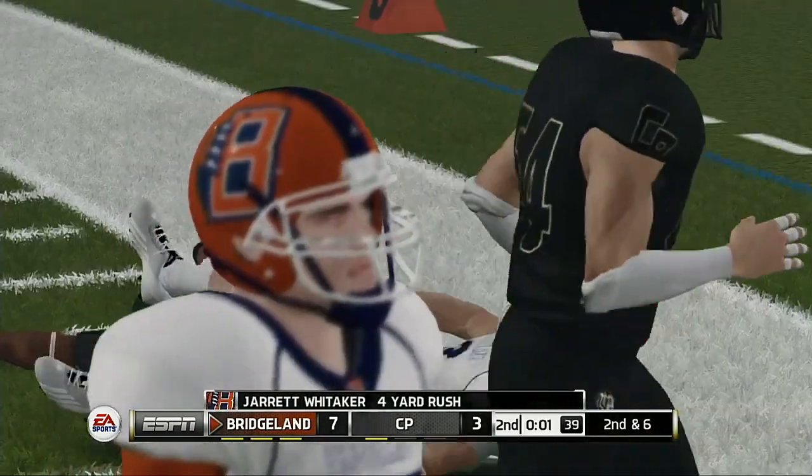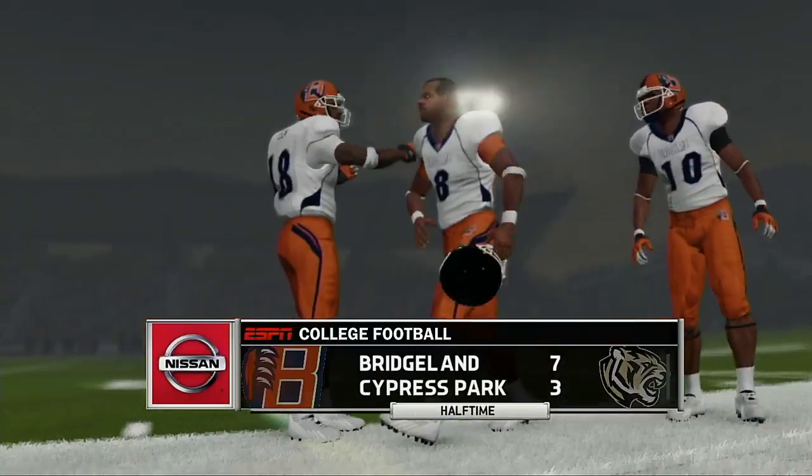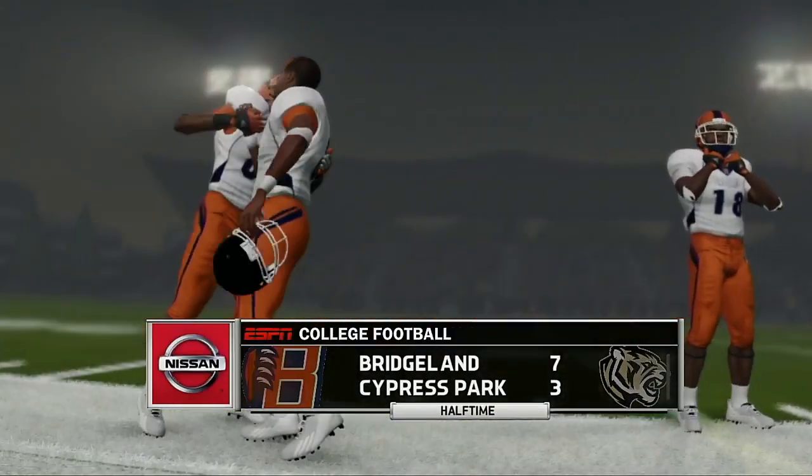And they get nice yardage on that run. Well, we played a half of football. The Bears lead it by 4.